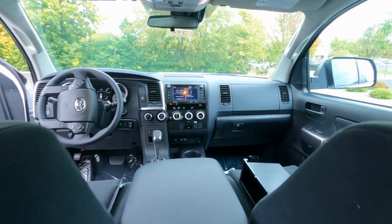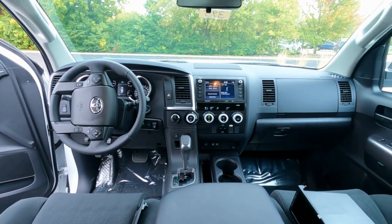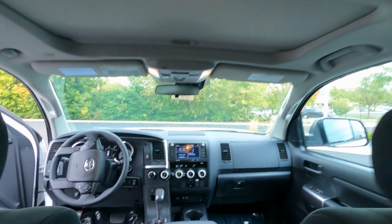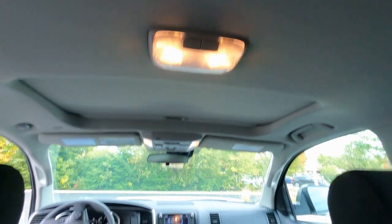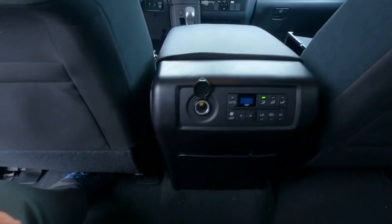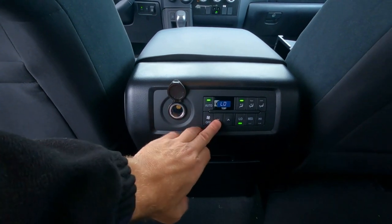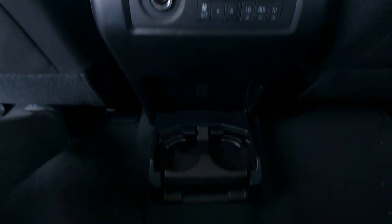Take a look at the driver's compartment from in the back here. Super spacious. Overhead is our overhead lighting, reading lights. Slide down, take a look here. We've got a 12 volt power outlet here. We've got our automatic temperature control for your back passengers. There's a cup holder down here.